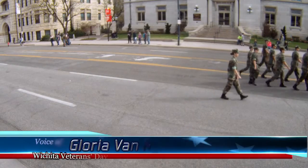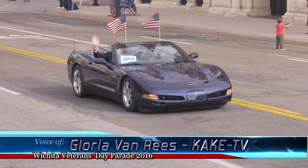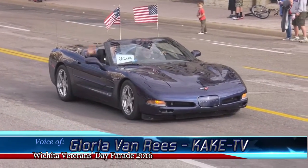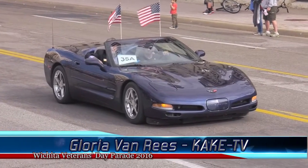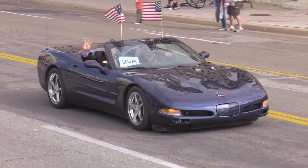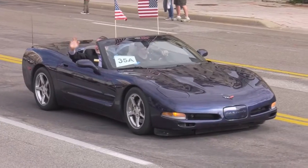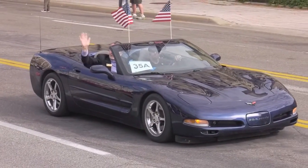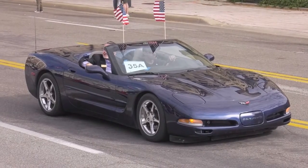And coming up in the blue Corvette is Mr. Lynn Rogers. He's a current USD 259 school board member, and he's currently running for state senate, and he wants to give a special thank you to all the veterans for their service and sacrifice, and also to remind everyone to get out and vote to protect the freedoms that these men and women have fought for.